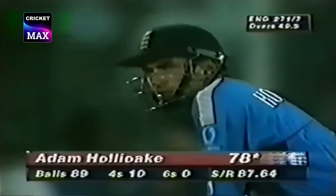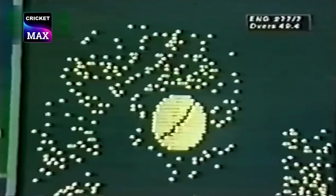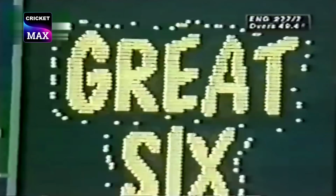So 3 balls to go in this innings now. Oh, he's hit that one. That's going miles. Oh, have a look at it go. Way over the top. What a big hit. Well, that's what they want. A few 6s, and that was a big one.